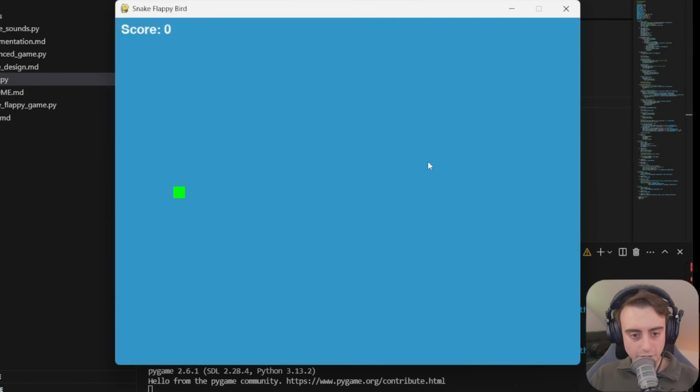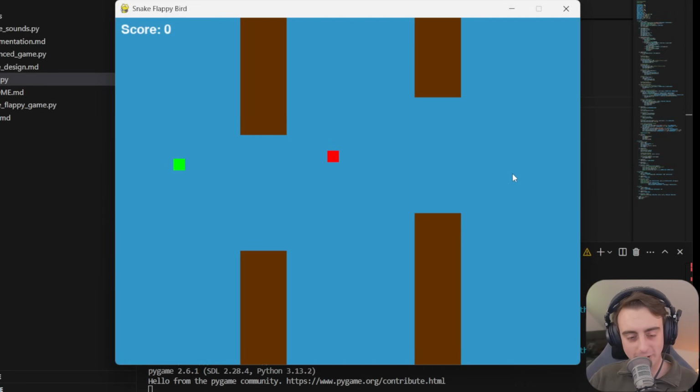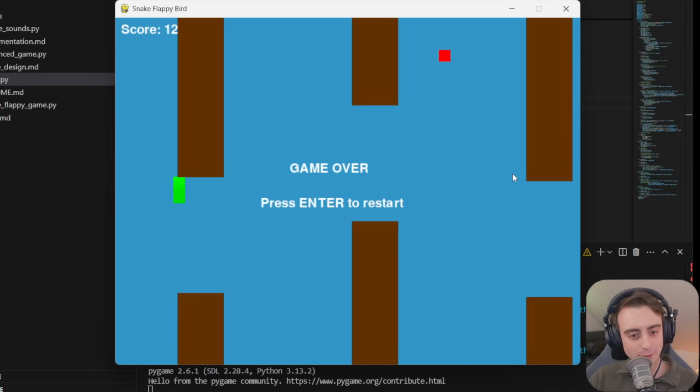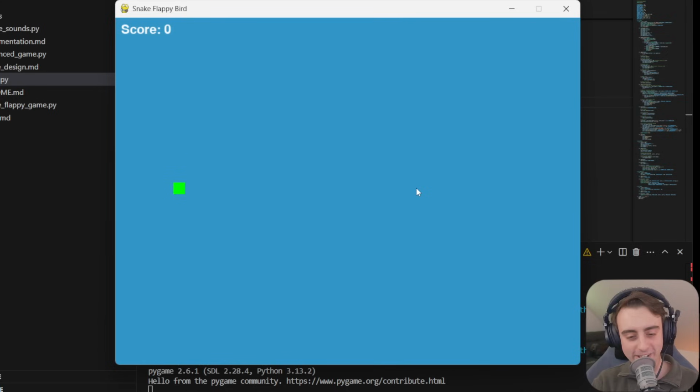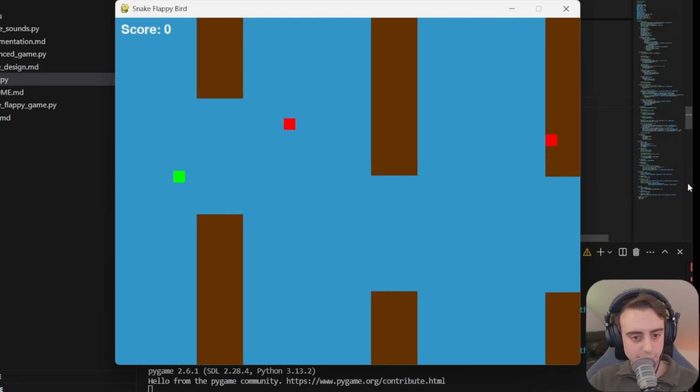All right, I deleted all the code that checks if the snake has hit its own body, so maybe it'll just be fine now. Yes, okay, the snake's getting a little bit longer. Oh, this is actually kind of challenging then. All right, guys, maybe it's like a real game now with just a couple of little tweaks.